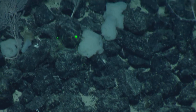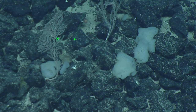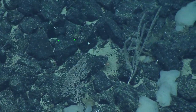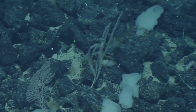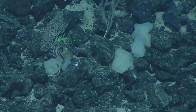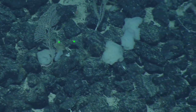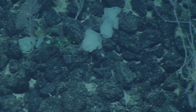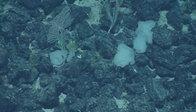I think this might be another unstalked euplectellid. Yeah, that's what I was thinking too. At first I was like, ferret, but then I saw the irregular holes. Looks like maybe a primnoid on the left and a little bamboo in front of us. This is really interesting, all these different corals and several bamboos on the right there.